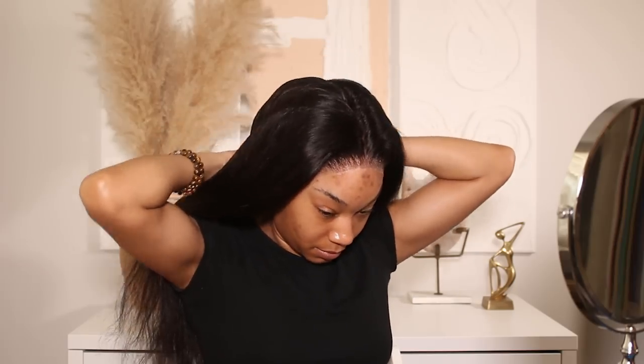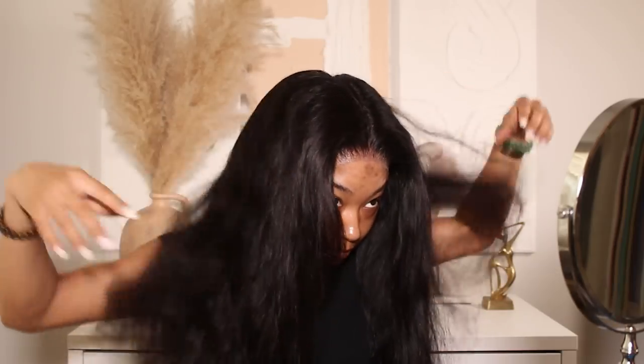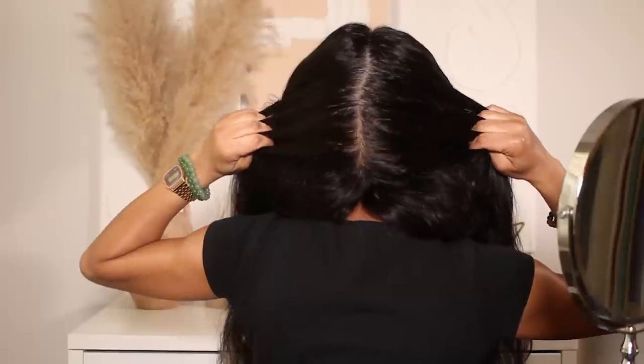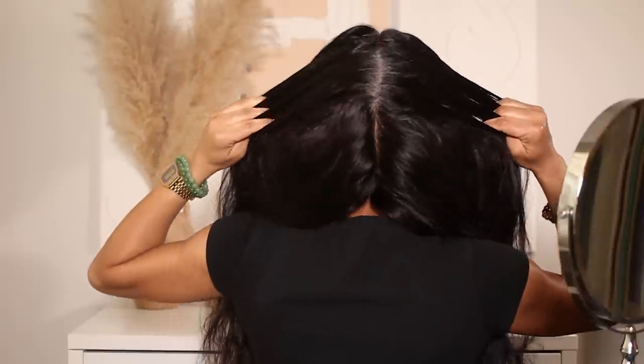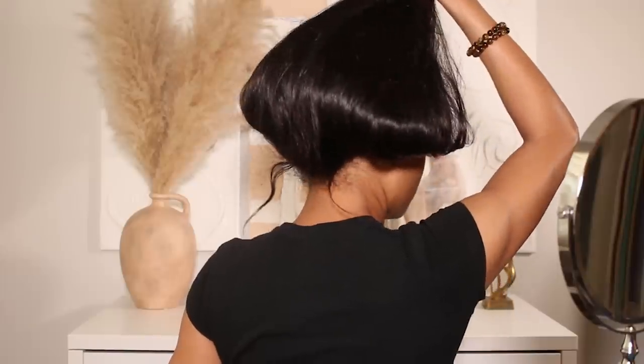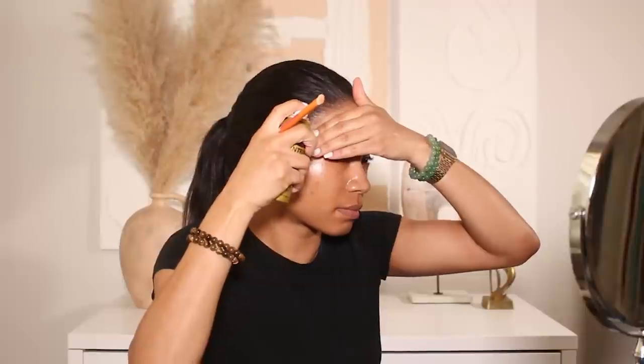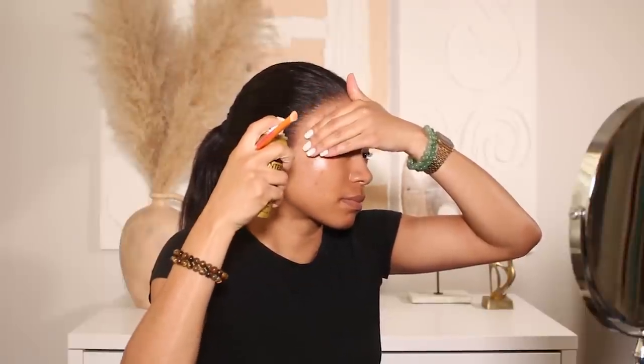As you can see, you get plenty of parting space. It looks like scalp all throughout the wig. You can part this wig any way that you want. You can also put this wig into a cute high ponytail. There's plenty of lace in the back for you to secure down. I only ended up gluing down the lace in the front, but there's plenty of lace in the back of the wig as well if you wanted to do a really snatched high ponytail.